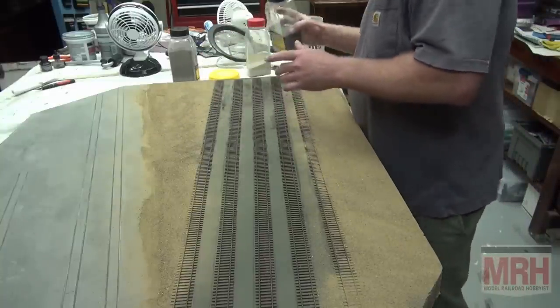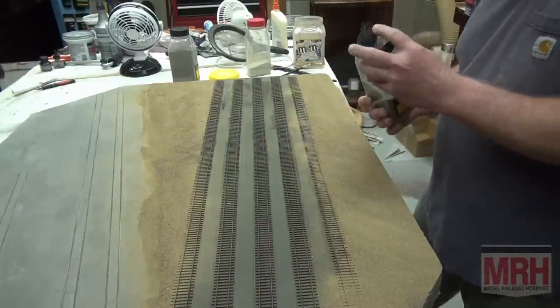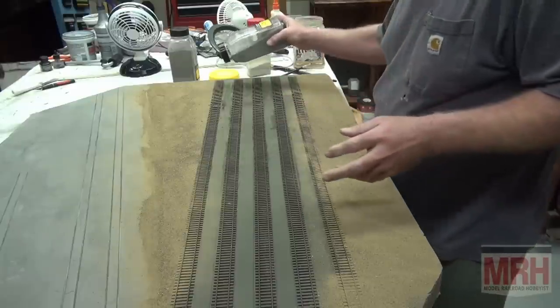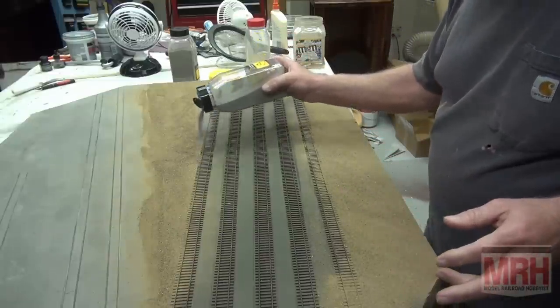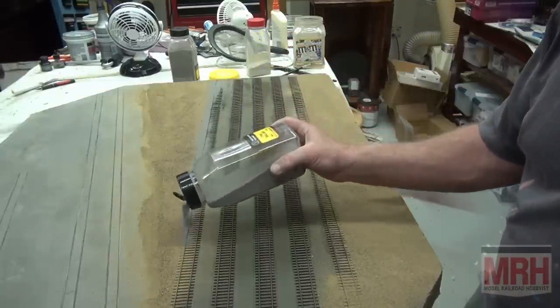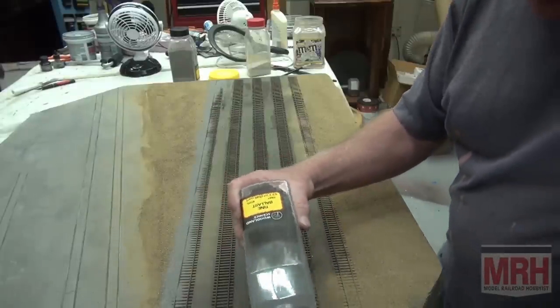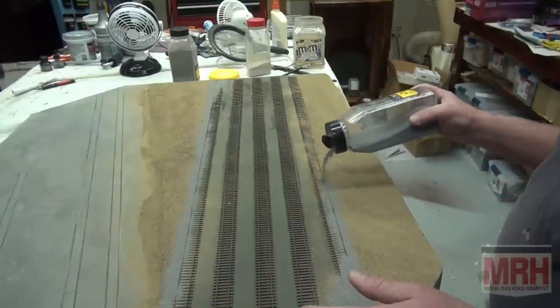Now I'm going to put down the ballast, and I'm going to dump it right out of the container. I like doing it that way. Just like this. Making a nice edge, a nice transition edge between the dirt and the last piece of track here. See that?